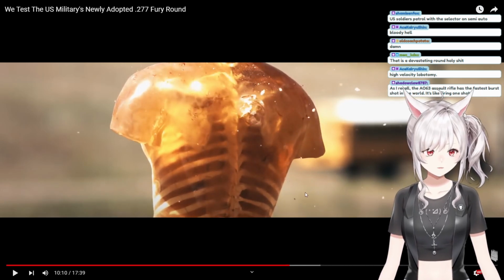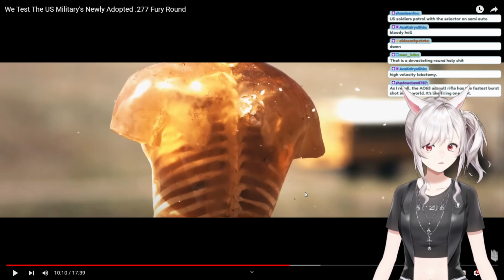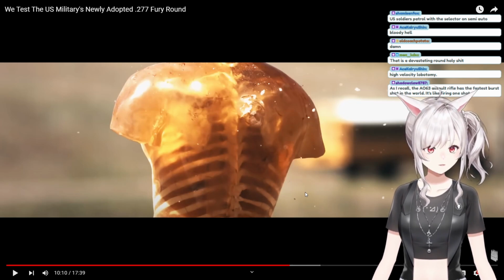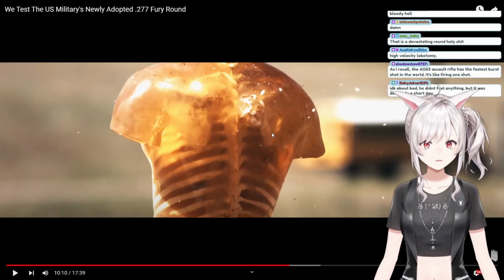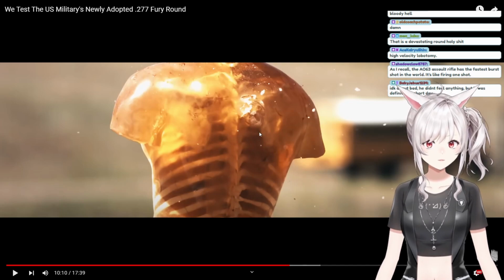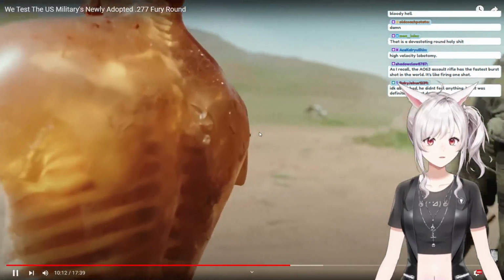Okay, I hope he shows the front. That was a little bit less accurate. That was a little more anticlimactic than I was expecting. But that's definitely a hell of an exit wound. I'd like to actually see the entry wound on that too. That went straight through and blew a chunk out of him.